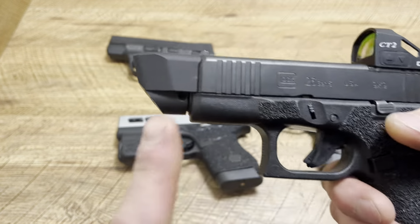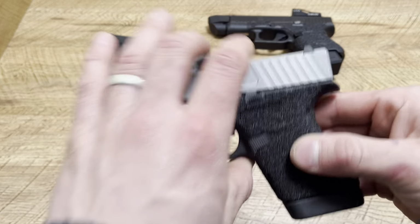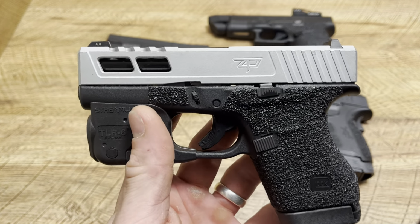But once again, you've got to think about this. In order to get the Performance Center version, like for instance the Shield Plus, you're going to pay at least an extra $150. I just got lucky by finding this used, and the fact that it's in 40, no one wants it. But it's going to cost you about an extra $100, $150, maybe even $200. For this setup right here, you're now looking at about $400 extra for the slide and barrel.